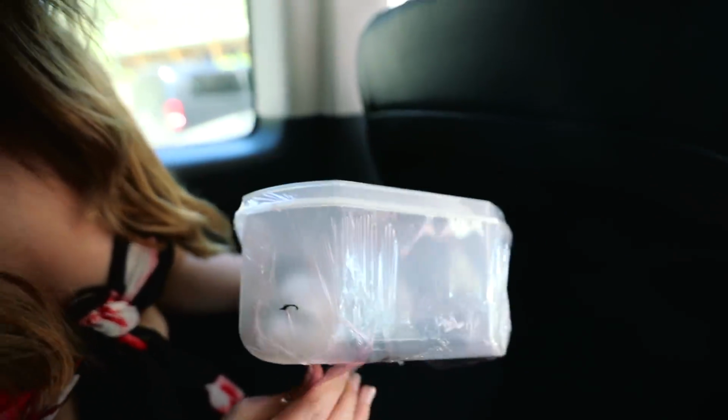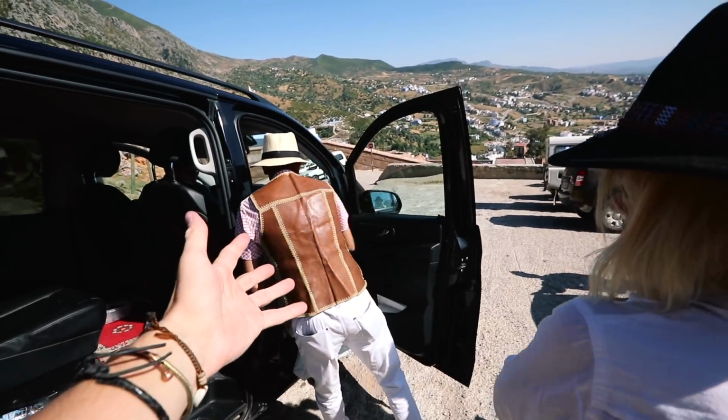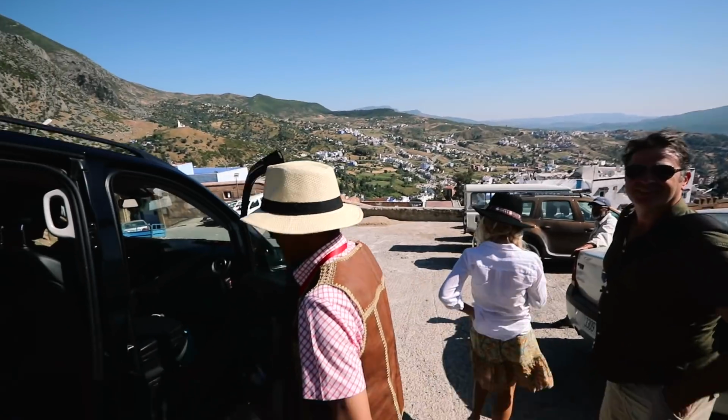Our guide Hamid brought us some local Moroccan sweets. Sweets for the kids. We have just arrived here in Hamid's village, right on the cliff. Beautiful. So this is actually still, ow! I just sprained my ankle. Now, what I was trying to say before I acted like a fool. Oh, there's a cat.